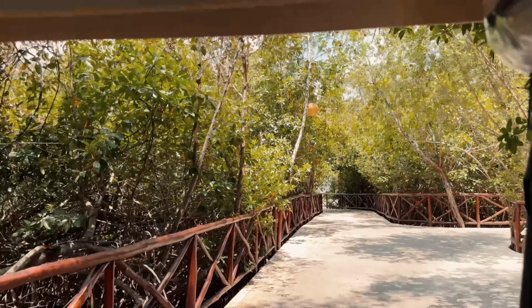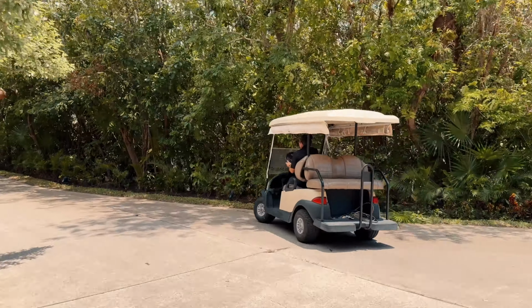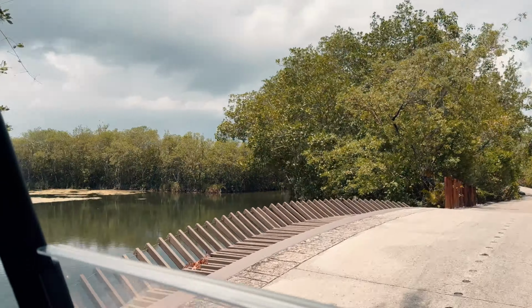While the walk from the main lobby to the beach is a bit of a distance, the resort offers complimentary bikes, or you can always hop on a golf cart for a quick, easier ride.